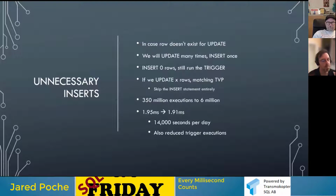What was surprising here is it didn't make much difference in how long our stored procedure ran. It went from 1.95 milliseconds to 1.91 milliseconds at this point. Still, with all the executions, this was 14,000 seconds of runtime per day, and actually another 16,000 from avoiding trigger executions. And the gist of why this was such a small amount of time is our insert statement was actually filtering out rows really effectively. And so there were basically no rows hitting the insert operator itself, the actual DML operator. So there was never a point that we were really trying to write anything the vast majority of these calls. Still, this is a small improvement, but it was an improvement. So we kept it and we moved forward.